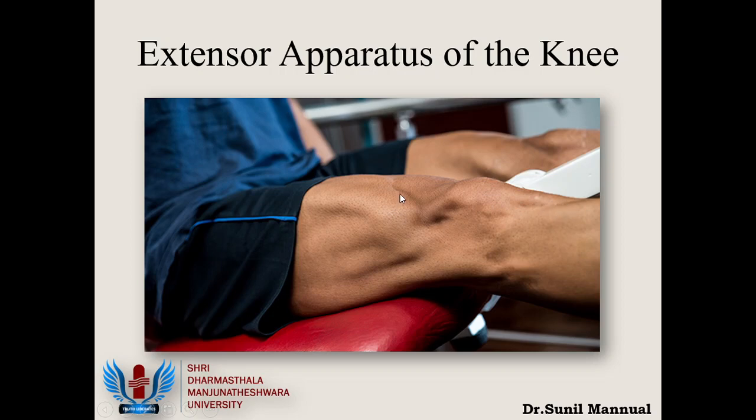Okay, right. So if you are not able to find this groove of the quadriceps tendon, then you seriously have to do some workout, because probably you are very fat. That's what it means. Okay, right.